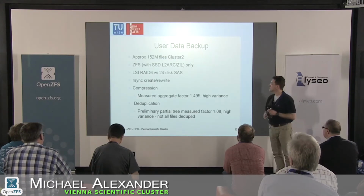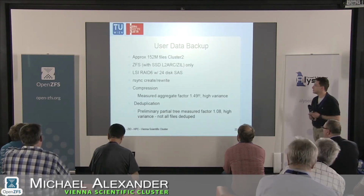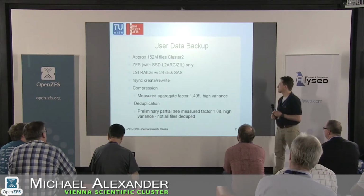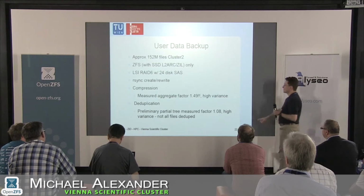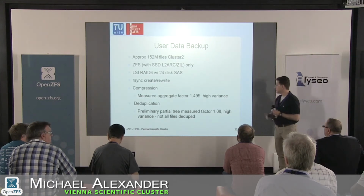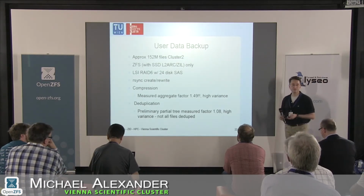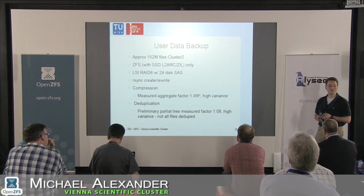Now comes the however. In another test case, we back up user data, so real-world data, to another environment. Here we've got about 152 million files on one cluster, so that's quite a bit. The L2ARC and SIL were of course there, enterprise SSDs. Now here's the good part. The compression we're getting is nice, approximately 1.5. Now with dedup enabled, I shall say, as of measuring this, not all files have actually been on the dedup.